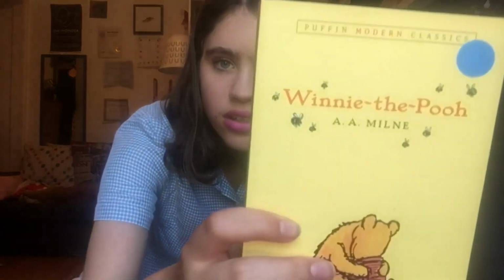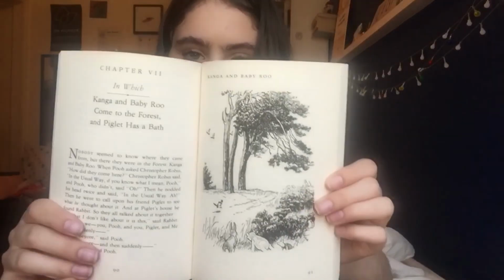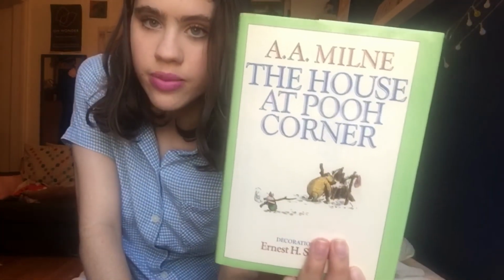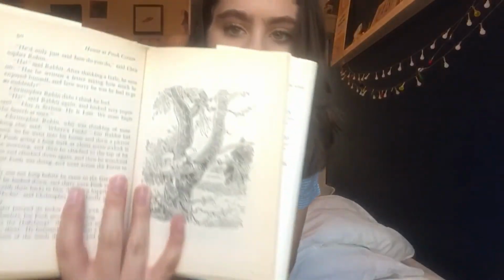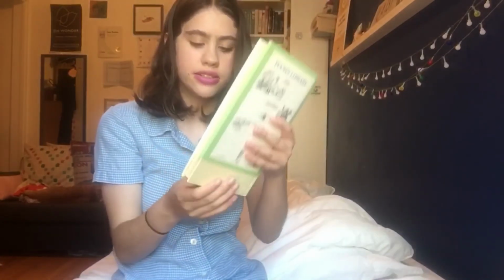We have this copy of just Winnie the Pooh. So basically, there's all those little stories, but then it's split into two books, Winnie the Pooh and House of Pooh Corner. So this is Winnie the Pooh. Black and white illustrations. And this one is the House at Pooh Corner. This one is a hardcover. It also has just black and white illustrations. Same kind of deal. That's what it looks like without the cover.